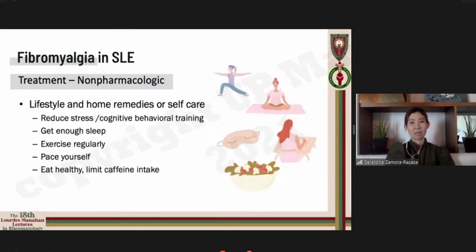The two best studied non-pharmacologic therapies are cognitive behavioral therapy and exercise, and both are efficacious in the treatment of fibromyalgia. Stress management techniques and behavioral training include deep breathing exercises, so it can be as simple as that, meditation, allowing time to relax each day. So we all need that, not just our patients with fibromyalgia. Activity pacing, visual imagery techniques, mindfulness. We hear this word all the time. So mindfulness is a non-spiritual meditation practice that cultivates present moment awareness. Mindfulness-based stress reduction has been shown to significantly improve symptoms of fibromyalgia.